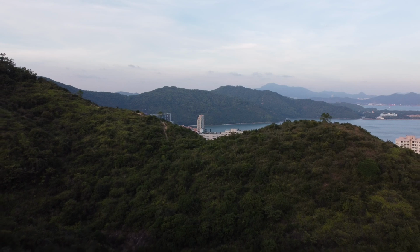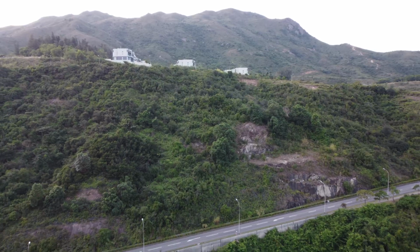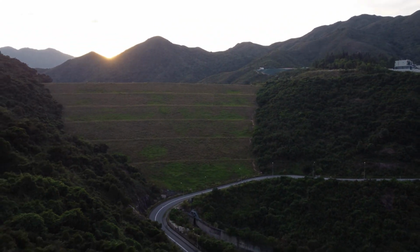If you love the outdoor life, there's plenty of hiking trails nearby, like the Discovery Bay to Mui Wo Trail, which takes you through lush green hills and incredible panoramic views. If you're up for a challenge, the hike up to Tiger Head Mountain is a fantastic option.